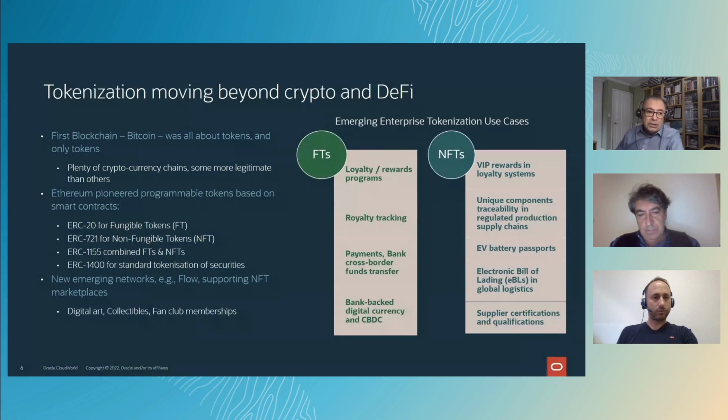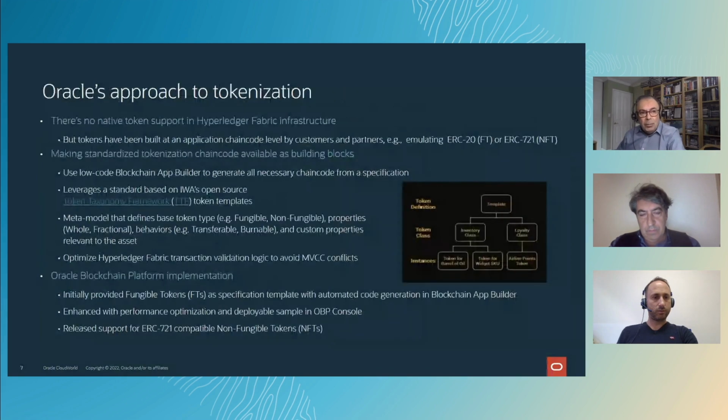Now, Oracle's approach to tokenization starts from the fact that our blockchain platform is based on Hyperledger Fabric technology, which does not have native tokens built in. However, customers and partners have implemented ERC20 and ERC721 type smart contracts as application chaincode on Oracle Blockchain. What we wanted to do is create standardized building blocks so that you don't have to build this from scratch every single time. And so we use our low-code Blockchain App Builder tool to generate all the necessary standard chaincodes that you could use to manage fungible and non-fungible tokens.